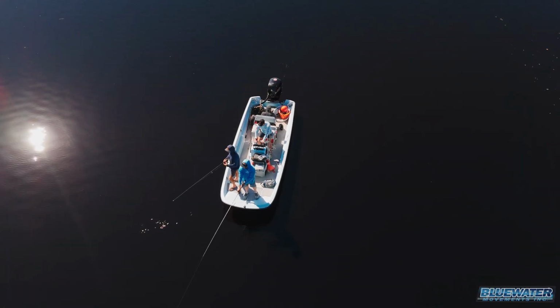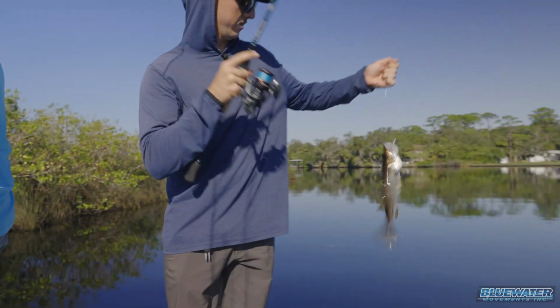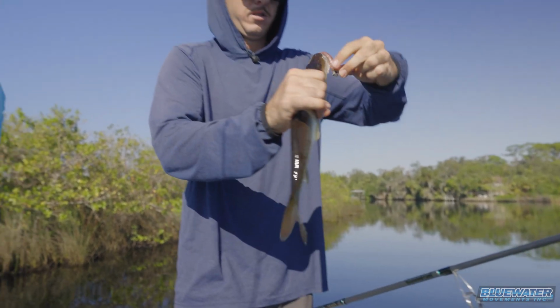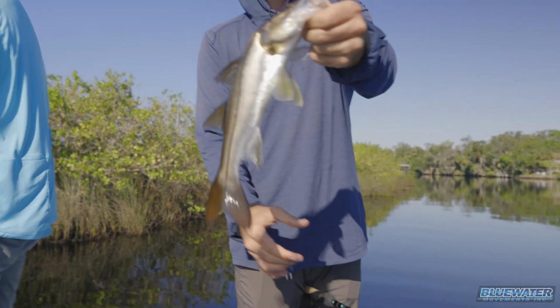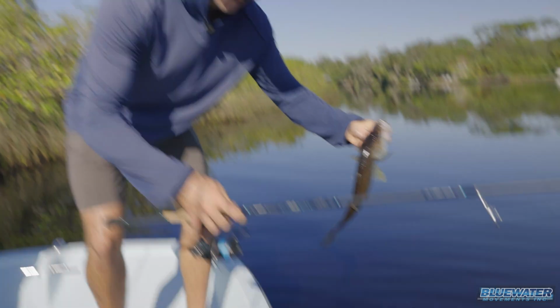Here we go. Looks like another snooklet. How about that? Just let us drift here for a second on the DOA. DOA swim bait right there. Nice little creek snook. A little juvenile snook. Oh yeah.